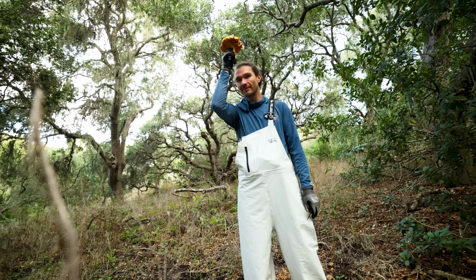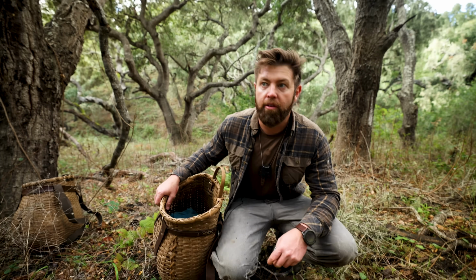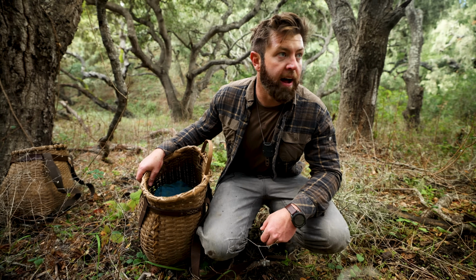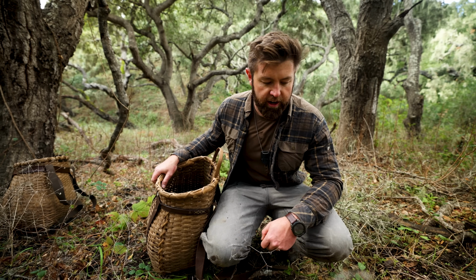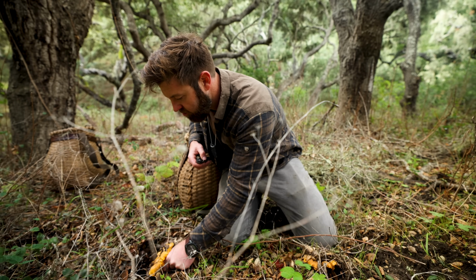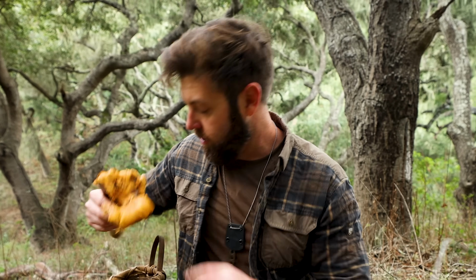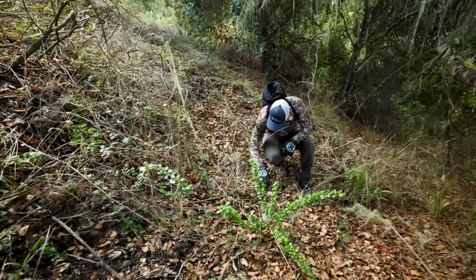Yeah, like an umbrella. Look at the size of that. These mushrooms sell for like $25, $30 per pound. And we probably got 80 to 100 pounds in this one patch and nobody knows about it. Nobody thinks Southern California can be loaded with these beautiful golden chanterelles that are just so perfect. So we're gonna pick, we're gonna clean them, we're gonna put them in our baskets, we're gonna get ready for a hell of a dinner.